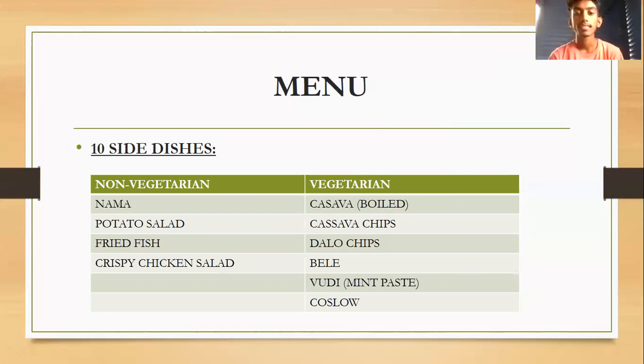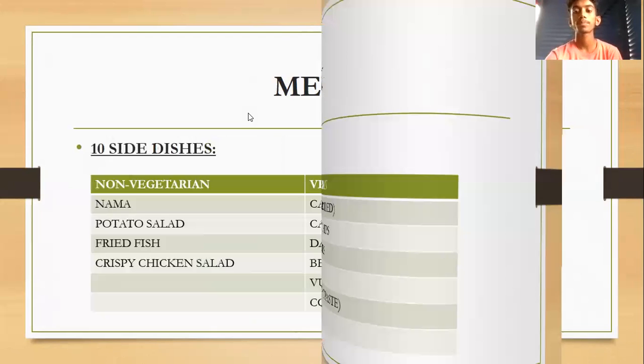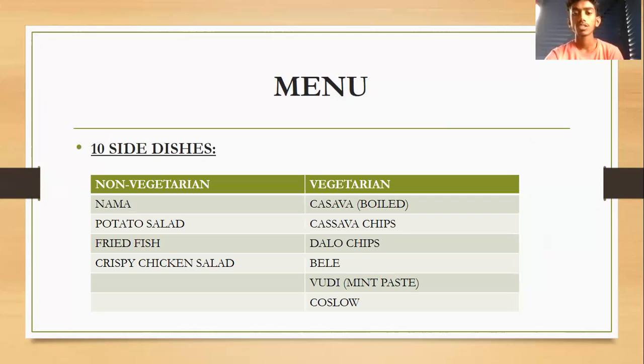Thank you. I'll start with the vegetarian side dishes again. We have boiled cassava. It is served with a green spicy sauce. We have cassava chips served with chili flakes and smoky tomato dip. We have dalo chips served with chili and mint paste. We have steamed belly. It is served with grated carrots.